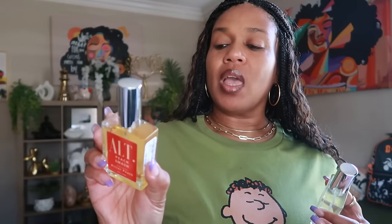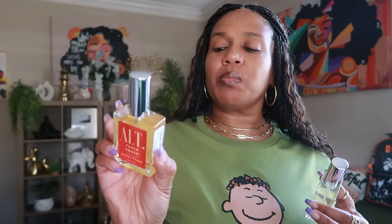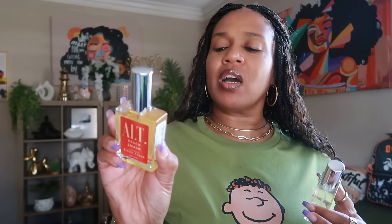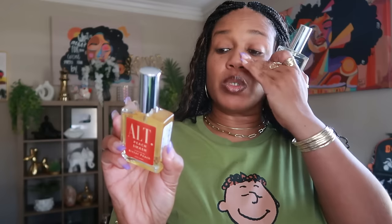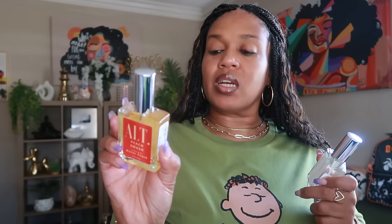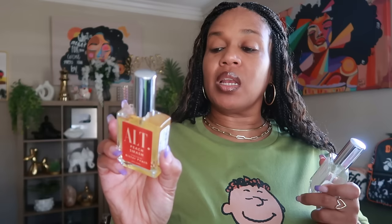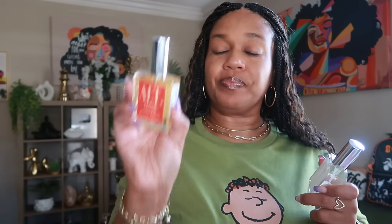So I did want to try the Peach Smash, which is inspired by Bitter Peach. It says the top notes are peach, blood orange, and cardamom, and the middle is cognac, jasmine, rum, and Divana. The base is patchouli, sandalwood, vanilla, cashmeran, tonka bean, vetiver, and benzoin. So that's the peach one. This one is called Strawberry Milkshake, and it was inspired by Crybaby Milk.